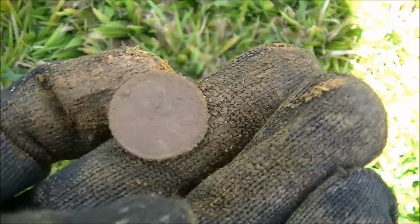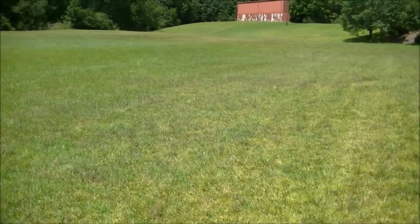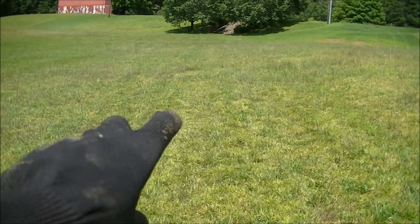And the wind just picked up. And this field's perfect for detecting because it's real low lying. We had a ton of rain the other day come through here before I got here, and it's all waterlogged out through the center. So up on the slopes here, it's just like perfect digging.